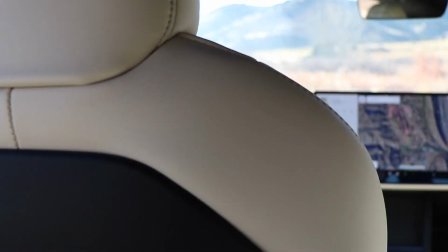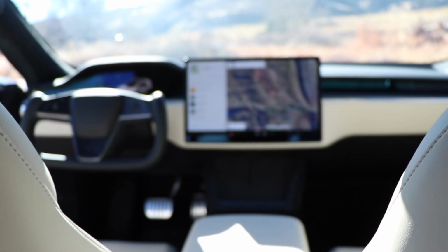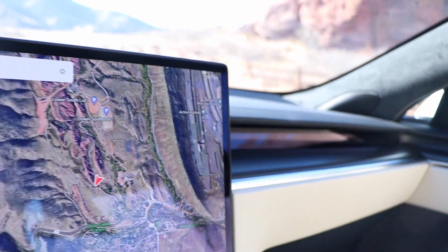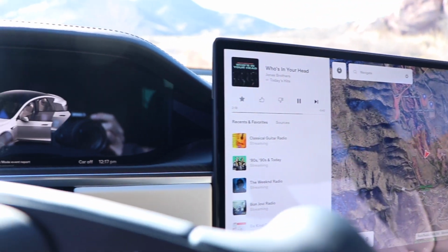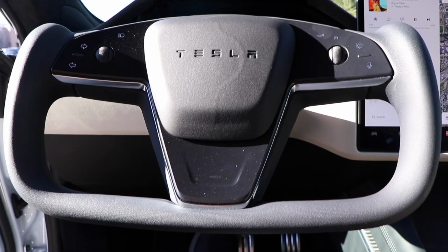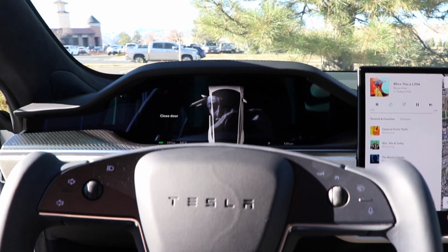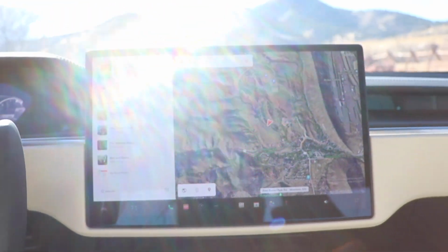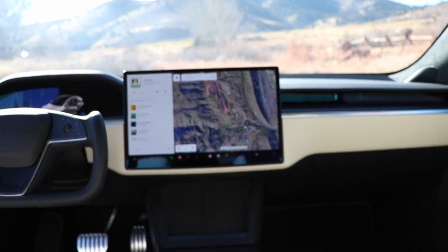The most notable change to the interior? Tesla took the 17-inch vertical screen and turned it horizontal to match their Model 3 and Y screen orientations. There's a practical reason why Tesla did this too. It requires less of a glance away from the road for the driver since the screen sits higher on the dash. The screen is now in better view for the backseat passengers when using Tesla's entertainment features like Netflix, YouTube, and TikTok.